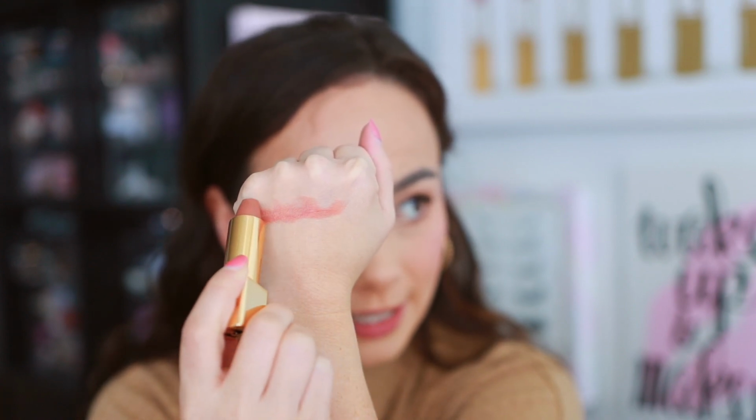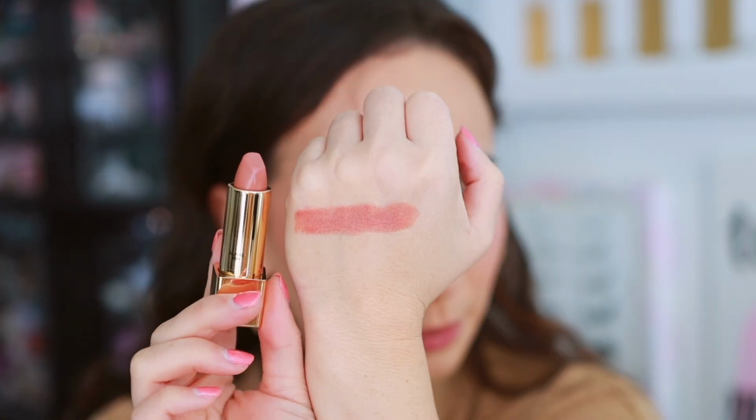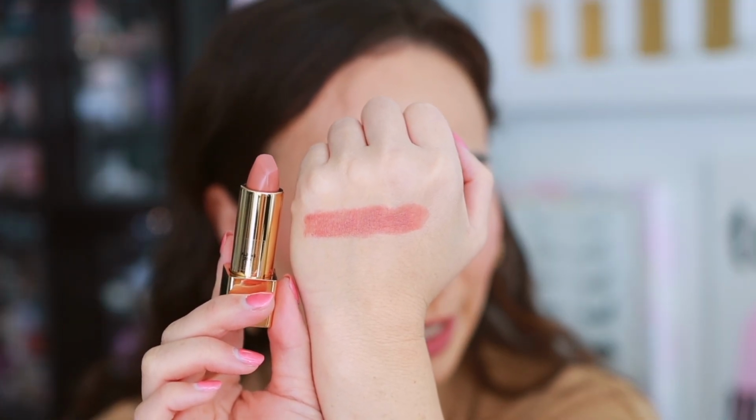Alpine 304 is a warm beige. Sorry, it's swatching weird because of my bones. But here's what it looks like. I definitely say it is a true beige. I do have a little bit of Pat McGrath contour lip liner around the edges of my lips, just so that you can see that I have a lip shape. So this is what one swipe looks like, because it says it's supposed to give high impact color on one swipe.